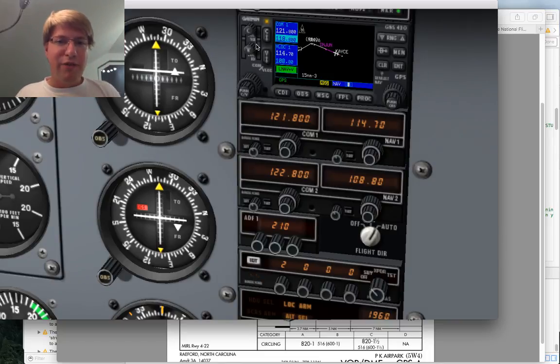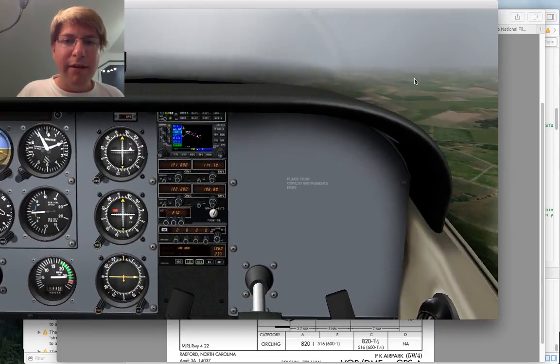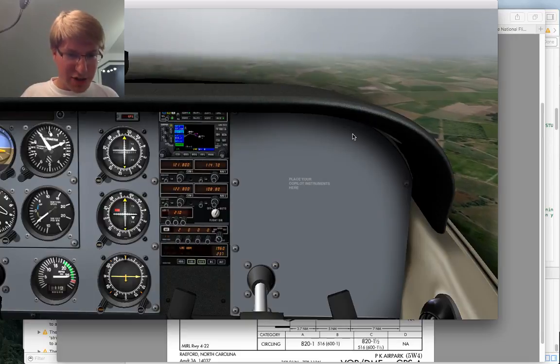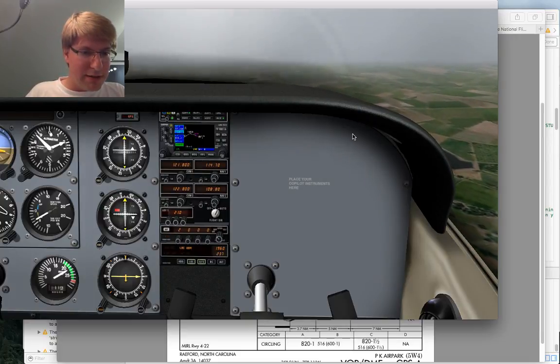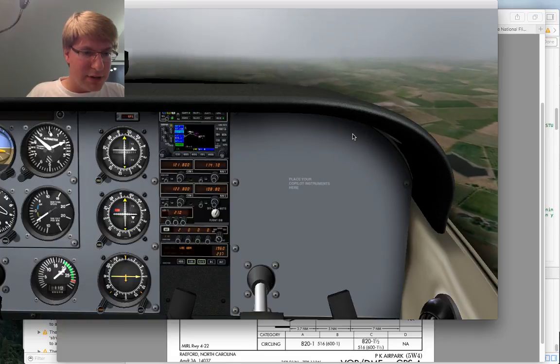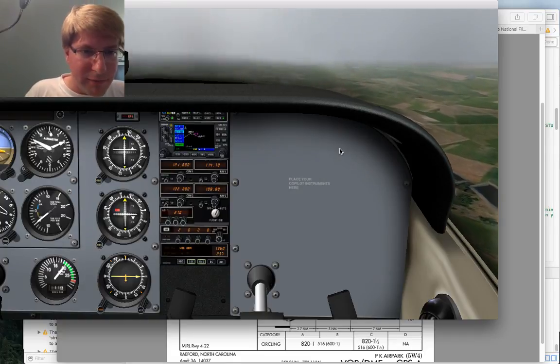So, vertical guidance. This thing is moving in here, what looks like a glide slope. I'm going to be very courageous and just press the glide slope button. And at this point, I'm going down to 2000 RPM.